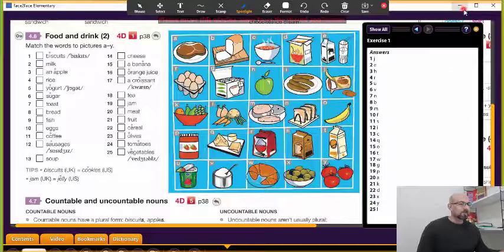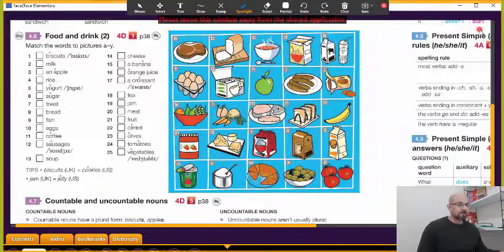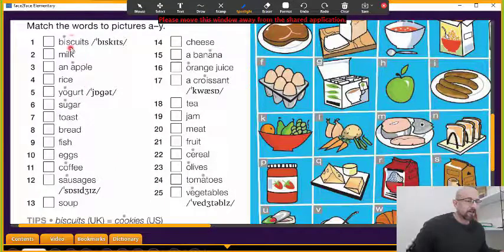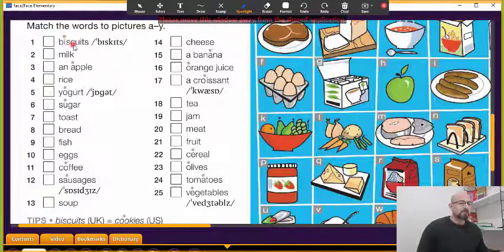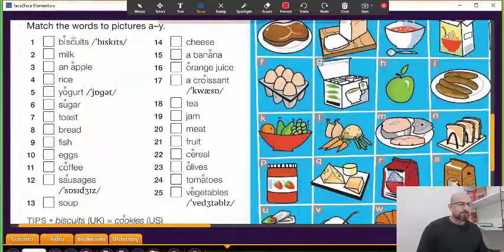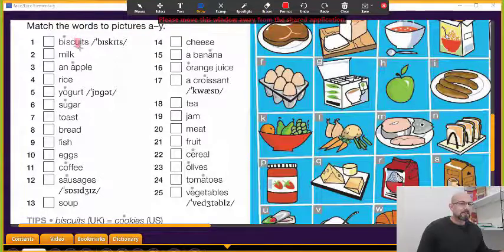Now we'll go and talk about pronunciation. Okay, guys, so here, be careful, please, with the pronunciation of biscuits. Why? Because here we have the U, just a minute, here. Biscuits, the U is silent. We don't say it. Biscuits, no. Look here. Biscuits.